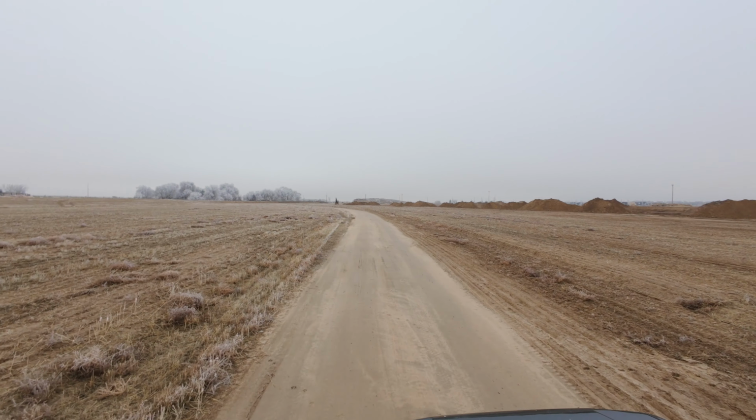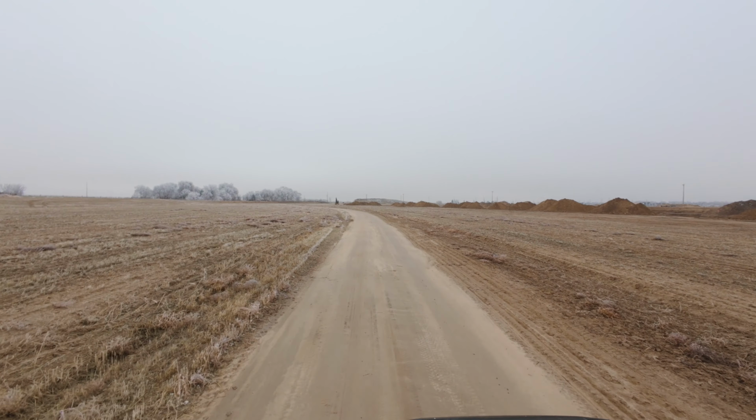Okay, now this is kind of to show you the depth, the width, how large this community is going to be. We're looking at phases 10 and 11 right now. So you won't see these for quite a few years still. There's going to be a total of 16 phases. 14 of those, I believe, are all going to be residential construction. 15 and 16, I think, are commercial specifically. And so we're still in the residential area here.